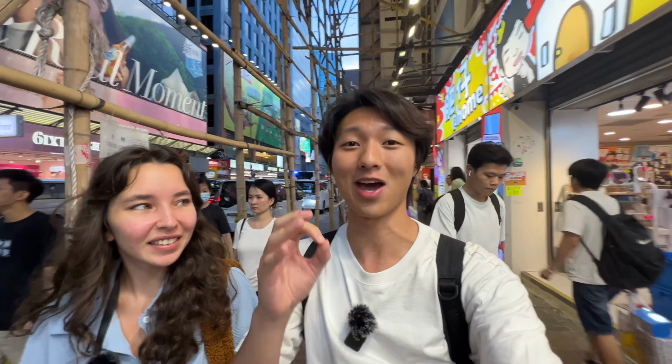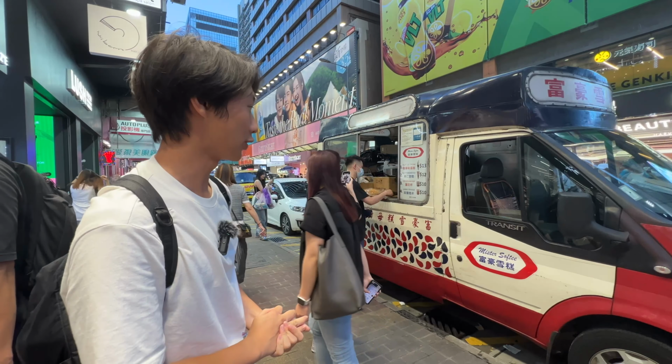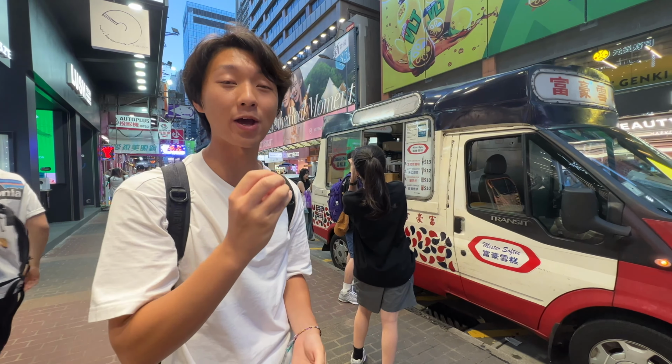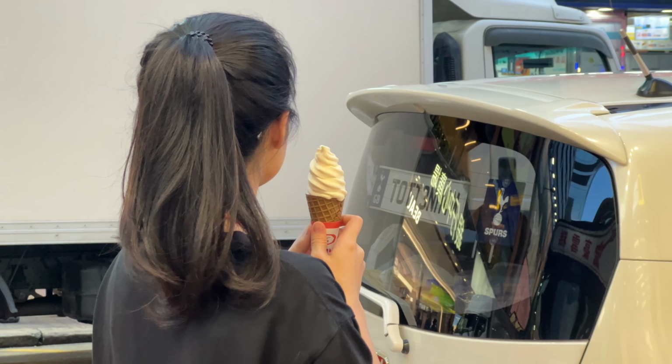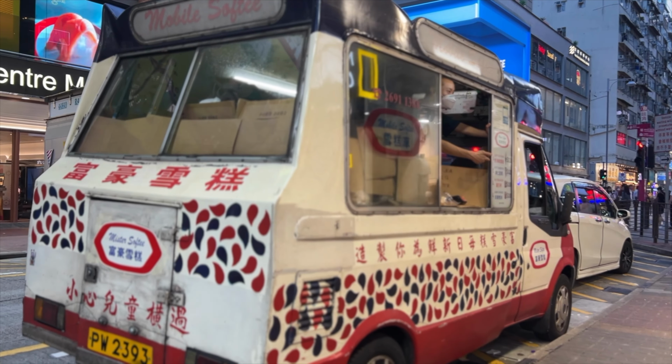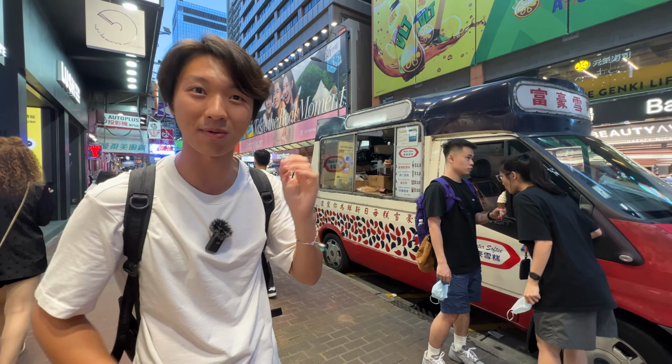So standing behind me here is a traditional Hong Kong ice cream truck. Usually, ice cream trucks like this have the softest ice cream. When you bite onto it, it's like eating air. How you would know when there's an ice cream truck around is when you can hear the music. There's like a baby song playing. That's my favorite childhood memory. When I hear this music from afar, I know there's an ice cream truck and I'll run over there. Can you hear the music? I hope you guys can hear it too.